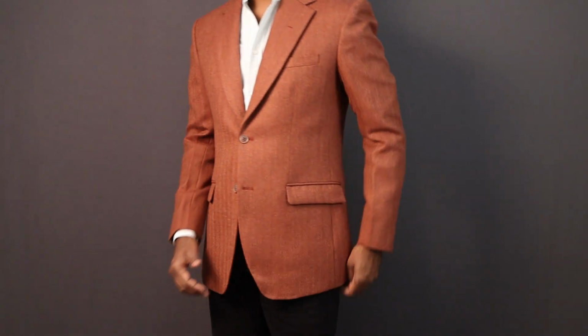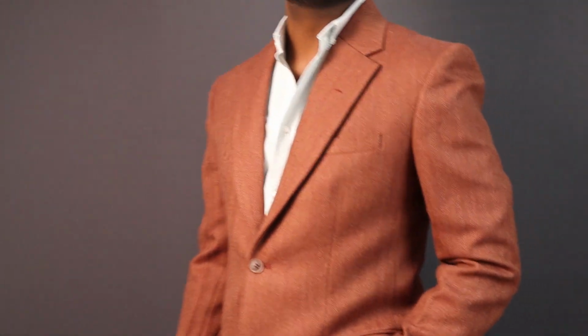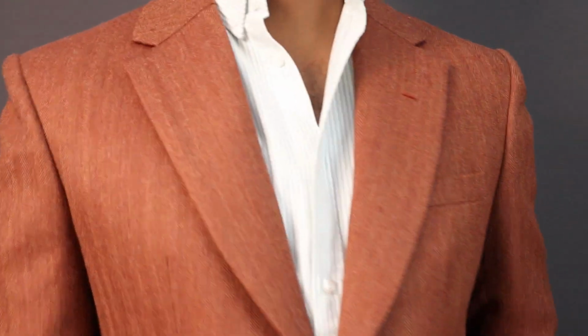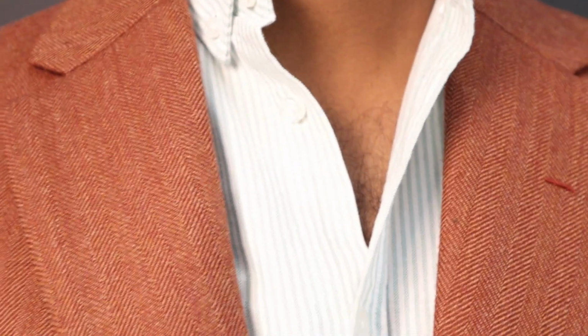How can we talk about denims and not talk about black denims? Gentlemen, for my second outfit, I'm wearing some really nice slim fit charcoal black denims. On top of it, I have thrown on this lovely OCBD in mint green color, and the talk of the town, this particular herringbone blazer in terracotta color.